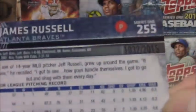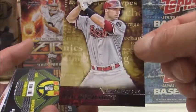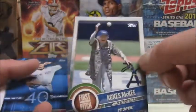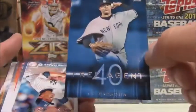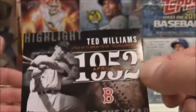James Russell, gold. 10/32/2015 for the Braves, extra fingered. Goldschmidt, archetypes. Agnes McKee, first pitch. Sabathia, free agent 40. And Ted Williams, highlight of the year.